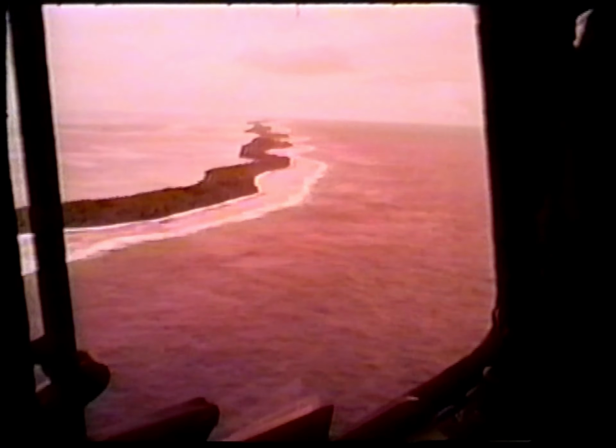Ahead lies the atoll of Majuro, district center of the Marshall Islands. An atoll, sometimes called a low island, is a long, narrow island formed from coral rock. It's covered with only a thin layer of soil and has no mountains.